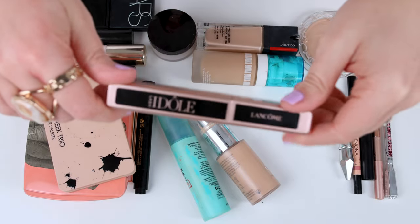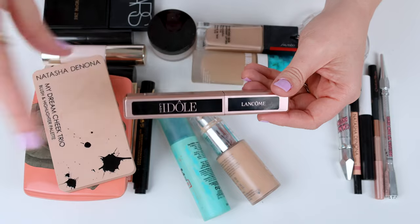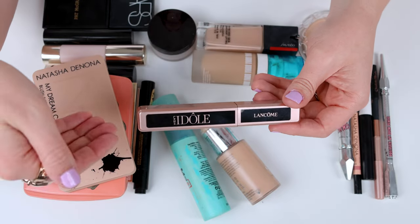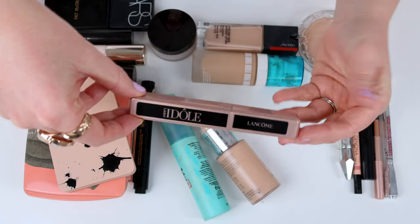My Lancome Lashy Doll. I was toying with the 2 travel size ones that I have, but I'm pretty sure they only have like 1 or 2 uses left in them, and I don't want to get down there and they run out. So I'm just going to take this one because this is brand new.